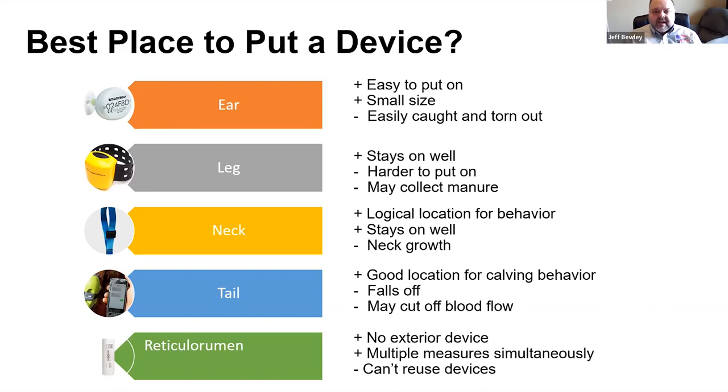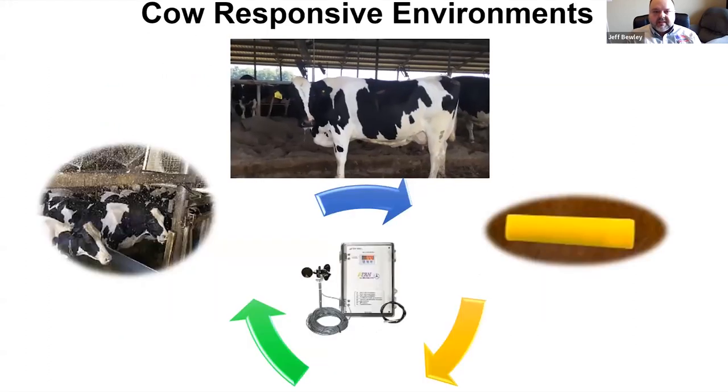The neck is a great location for behavior. It stays on well, but we need to be considerate of neck growth. So first lactation cow, by the end of that lactation, we're probably going to have to adjust that strap, or an animal that gains or loses a lot of body condition, we may have to adjust the strap. The tail is a great location for behavior. However, it's hard to get it on where it doesn't fall off. And if we get it on too tight, it may cut off the blood flow, which would then in turn stop the tail. The reticular rumen is nice in a way because there's no exterior device and it can measure a lot of things simultaneously. The downside of that is we can't reuse the devices.